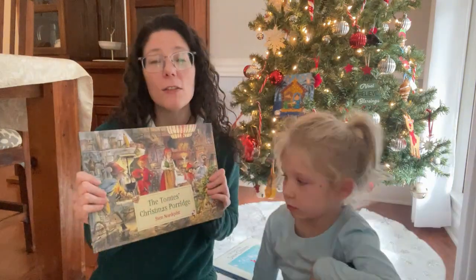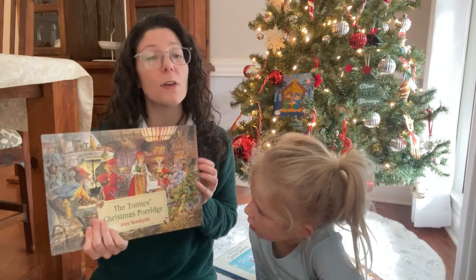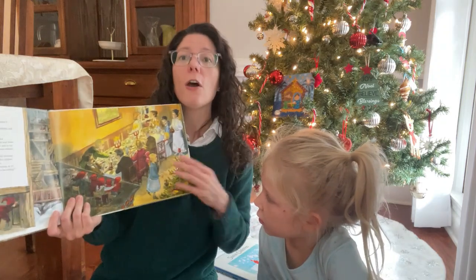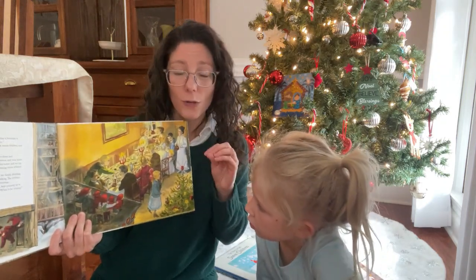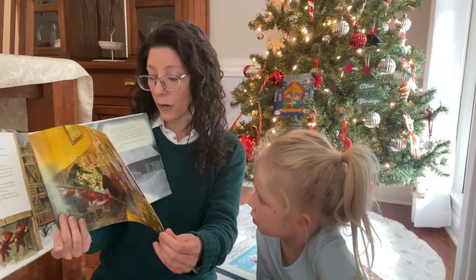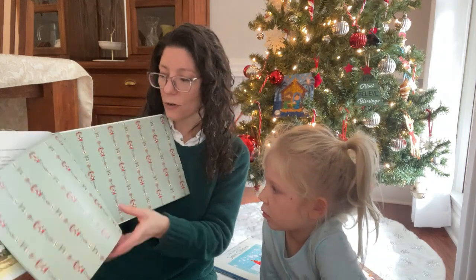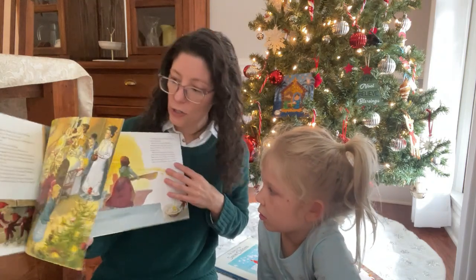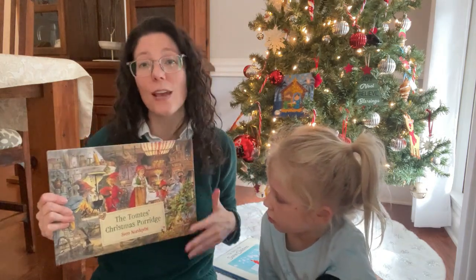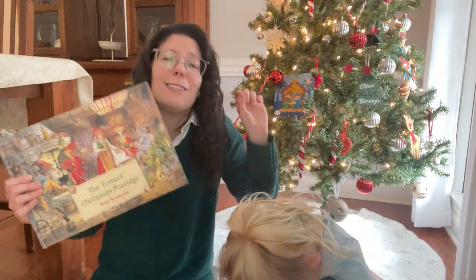Okay. All right, then we have Tomte's Christmas Porridge. This is where the humans are supposed to leave out a special Christmas porridge for the little goblin folk. But they're worried that they're going to forget the Christmas porridge this year, and so they have adventures trying to get their Christmas porridge. This one is so adorable. It's very cute. It kind of reminds me of the Borrowers, because they're little people that live in the walls. It's so cute.